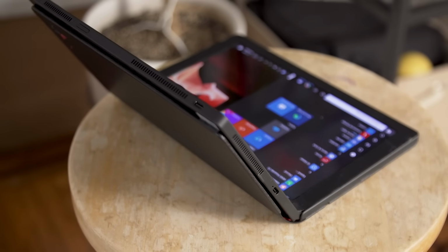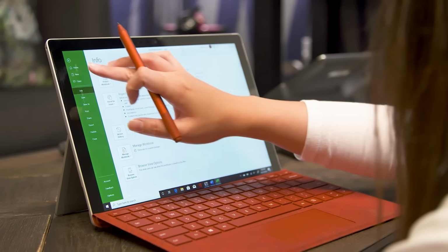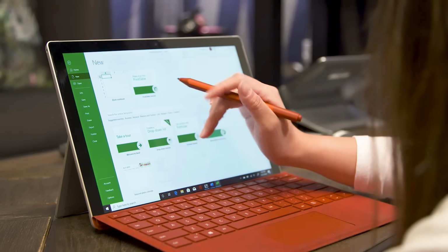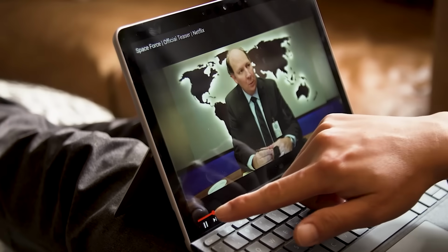If you need a laptop-tablet hybrid that runs Windows and can fit in tight spaces, the Surface Pro 7 and even the Surface Go 2 are much more reasonably priced and offer better productivity.